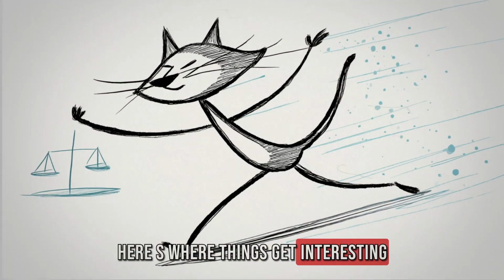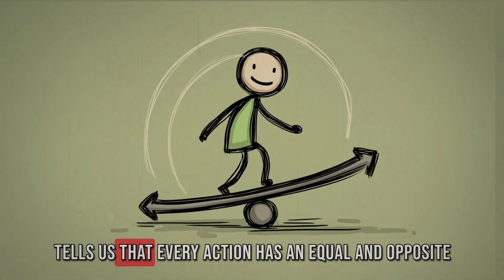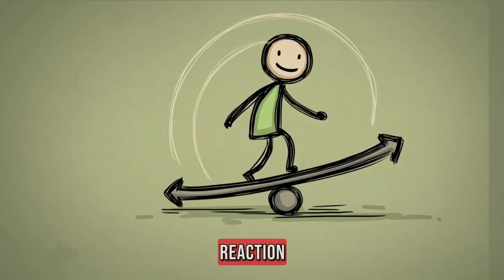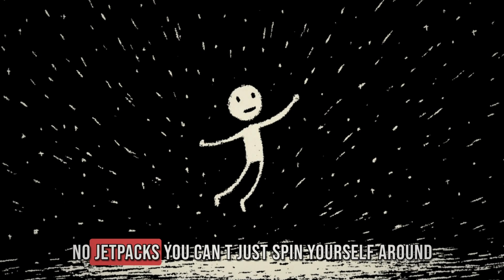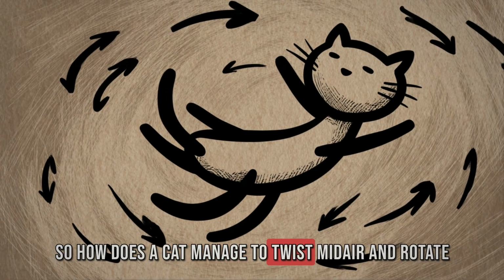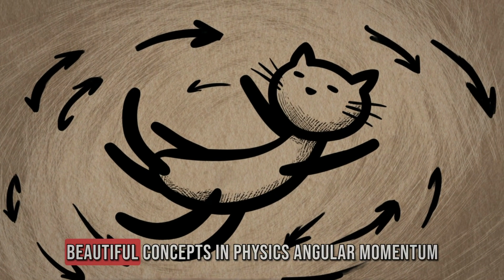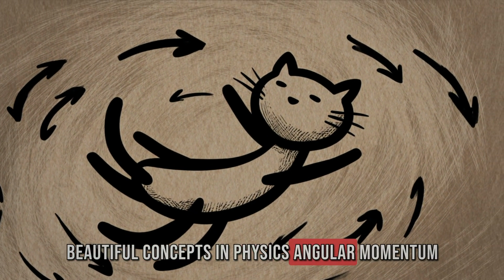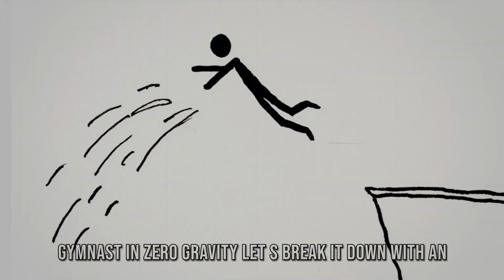Here's where things get interesting. At first glance, it seems impossible. Newton's third law tells us that every action has an equal and opposite reaction. If you're floating in space with no walls, no ropes, and no jetpacks, you can't just spin yourself around. So how does a cat manage to twist midair and rotate into position? The answer lies in one of the most beautiful concepts in physics, angular momentum. And the cat has figured out how to use it like a gymnast in zero gravity.